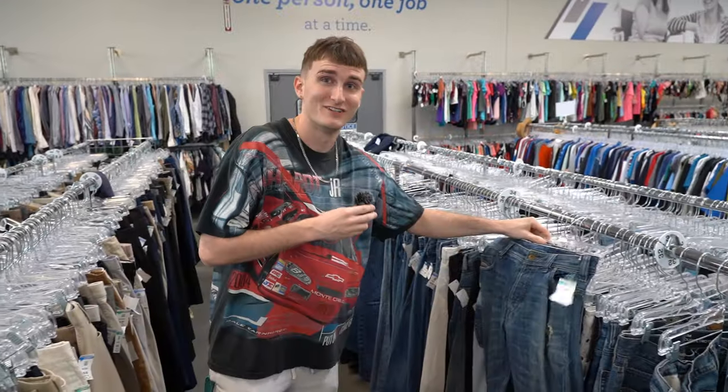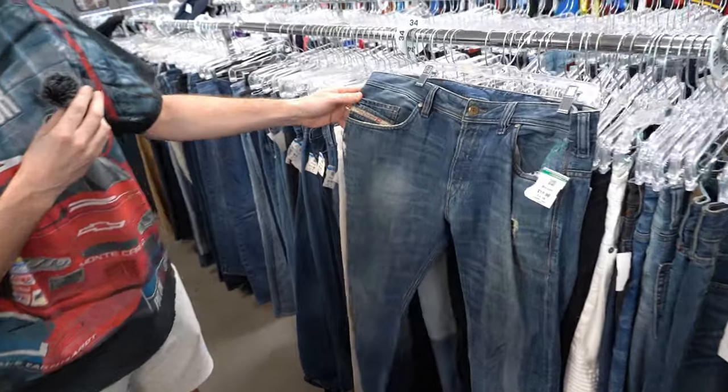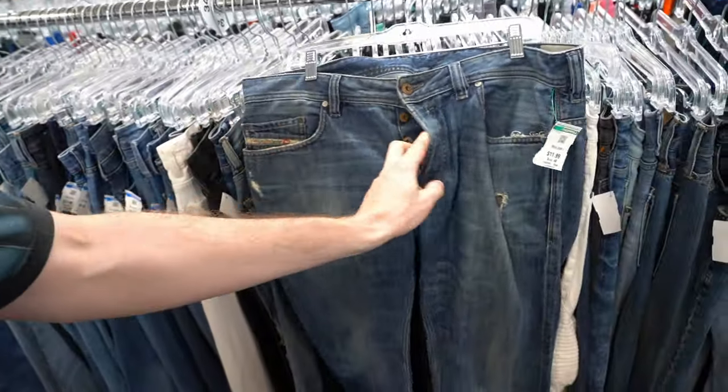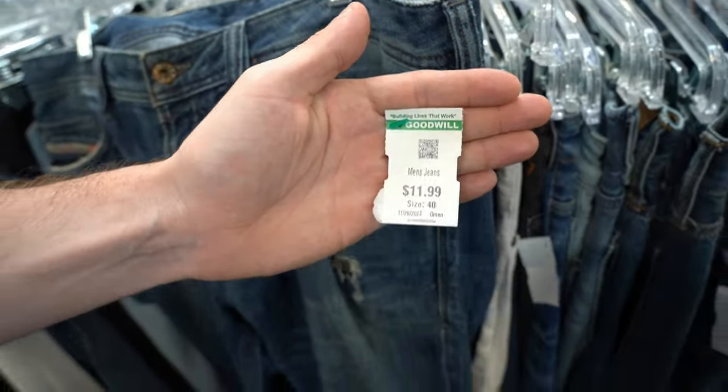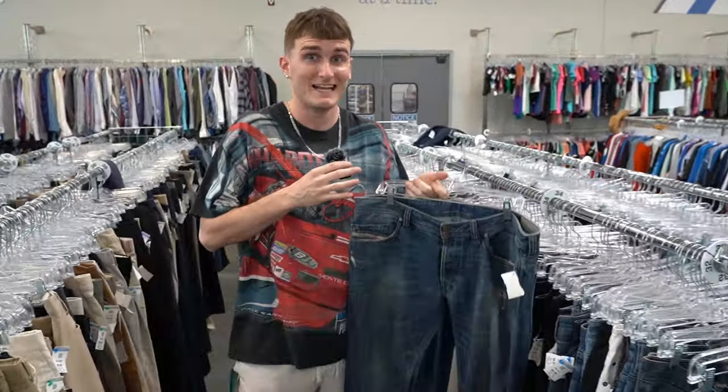I decided to go to the jeans first, and bro, already a score in this store. Diesel Industry jeans, as you can tell right here, with the fly button. But, you know, priced at only $12. This pair actually sells for around $50. First find in the store today.